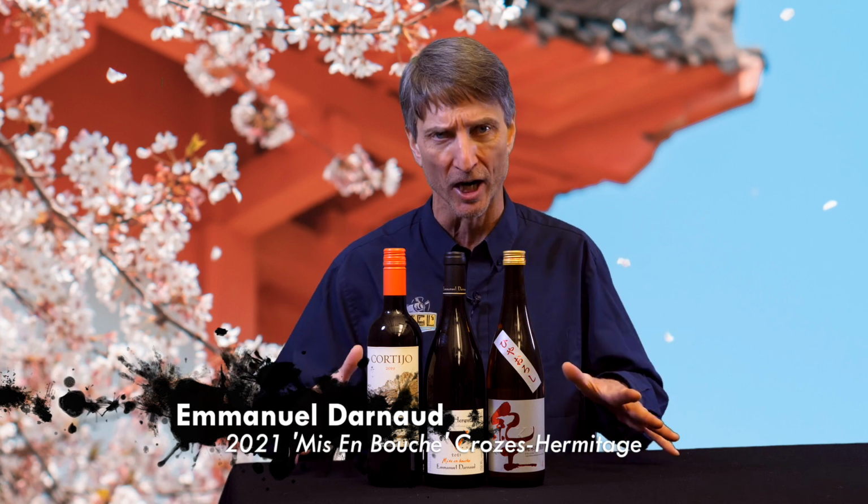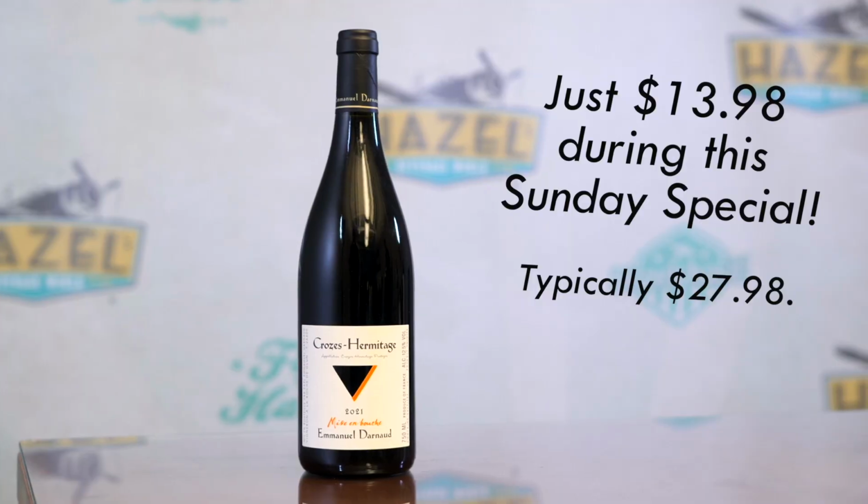We're heading to France now. We're in the Northern Rhone for a repeat performer. This is the 2021 Emmanuel Darnaud Crozes-Hermitage Red. Now, a lot of you might know about Hermitage, that famous hill. Crozes-Hermitage, this big sort of donut that lays around that mighty famous hill. As with that big hill, all Syrah here.